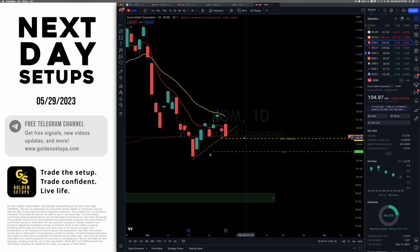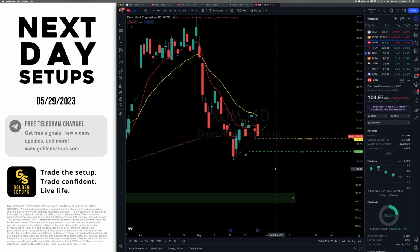And if you want, you could. Any entries now would be very aggressive. I'm just going to put that out there. It'll be aggressive. And this would be more of a conservative entry. That's a setup that I see that I like on Exxon Mobil.